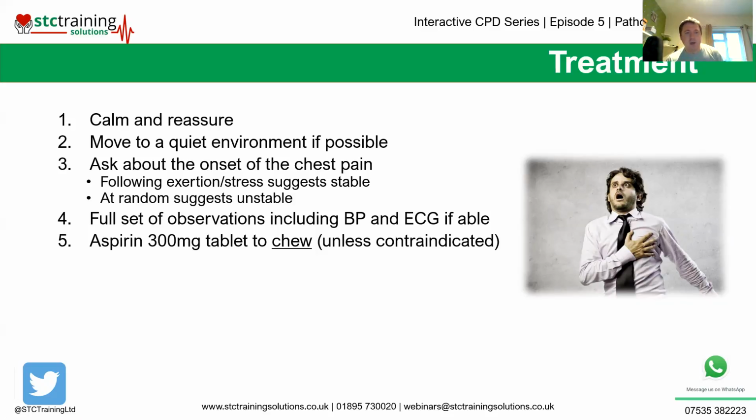So there's no legal reason why anyone can't give 300 milligrams of aspirin to chew to somebody that is having a suspected angina or heart attack episode, clearly unless it's contraindicated. But again, follow your local rules of where you work, but there's no reason why anybody can't give that. Entonox as required, PRO means as required, for pain relief. Entonox is very good for pain relief for chest pain, particularly when it's of cardiac nature.